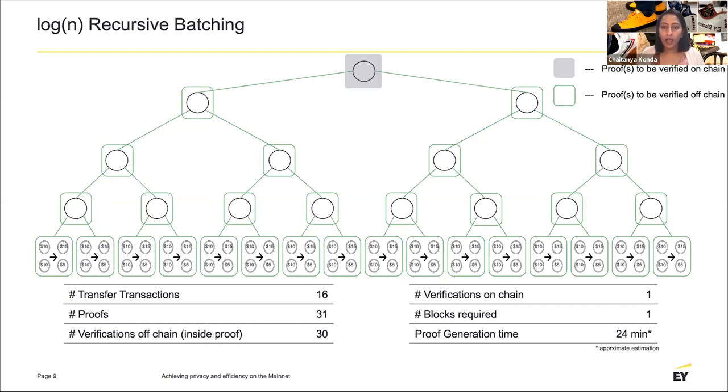And now, in the case of a 16 transfer example, you would be generating 31 proofs, 30 of which will be verified off chain, with only one verified on chain. So it is just that one proof that you're actually having to pay for at the end. And the proof generation time here is about 24 minutes.